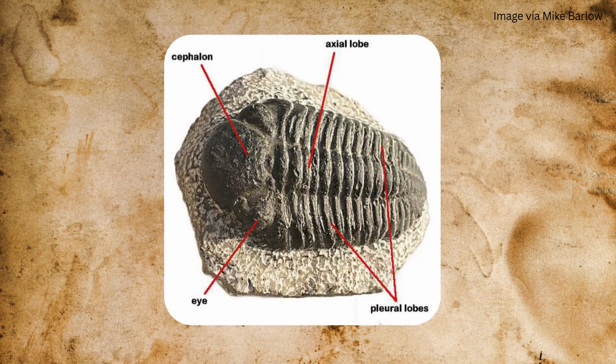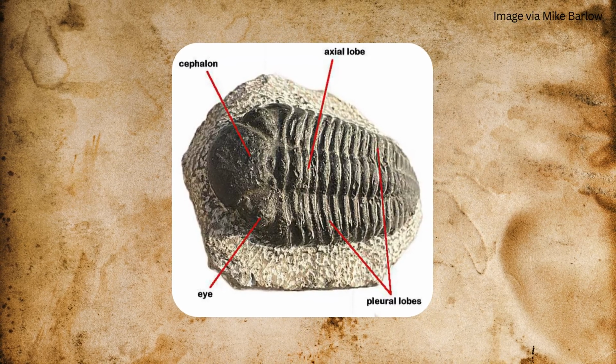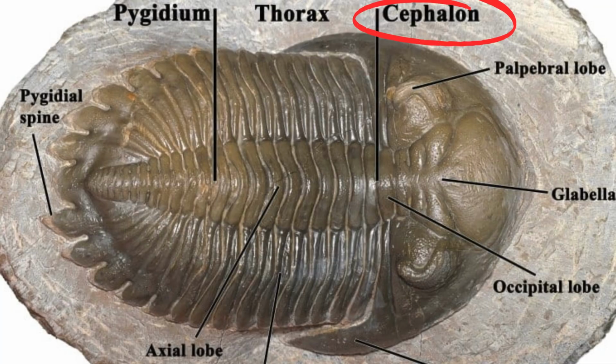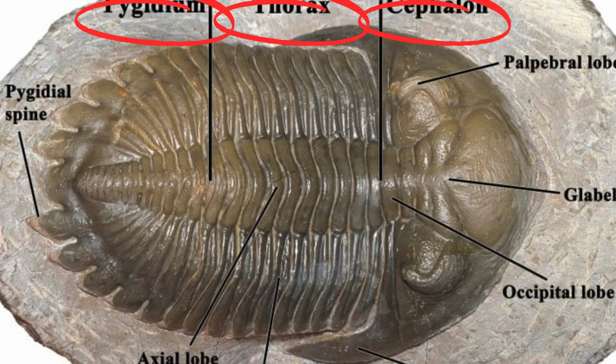Their name comes from their body being divided into 3 lobes, a central axial lobe and 2 pleural lobes on either side. Add to that a head shield, the cephalon, a segmented thorax, and a tailpiece, the pygidium, and you have yourself a perfectly armored package.